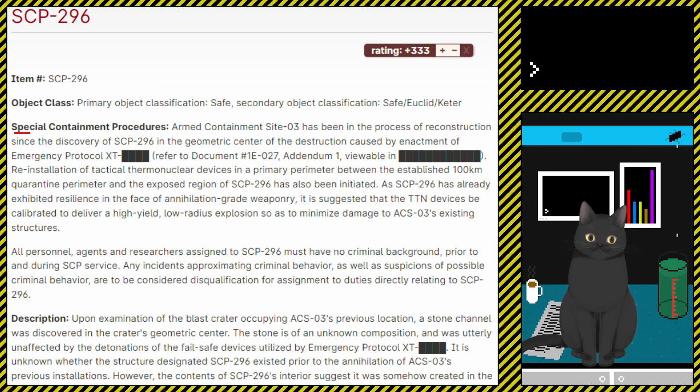As SCP-296 has already exhibited resilience in the face of annihilation-grade weaponry, it is suggested that the TTN devices be calibrated to deliver a high-yield, low-radius explosion so as to minimize damage to ACS-03's existing structures.